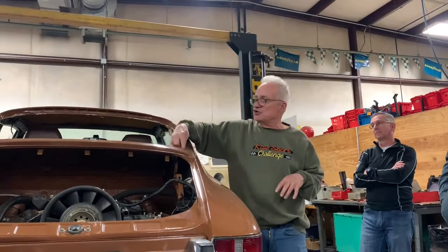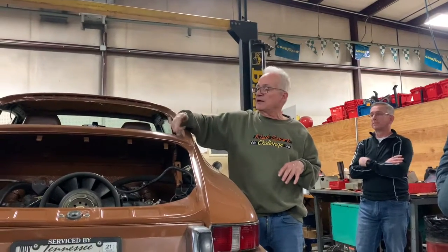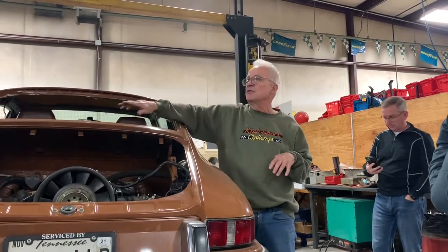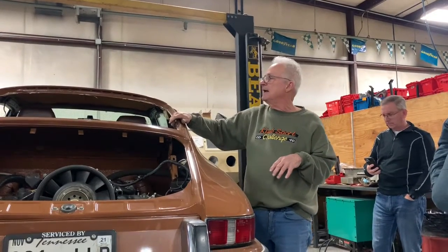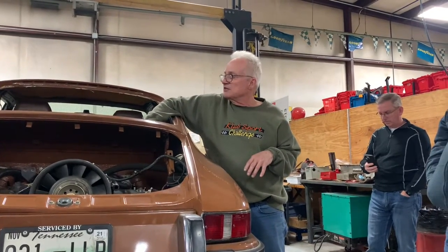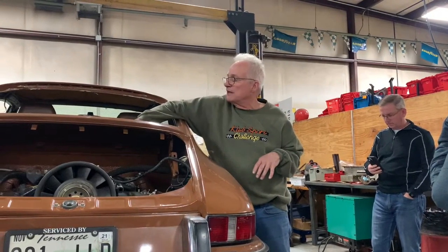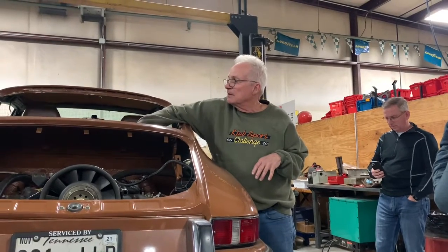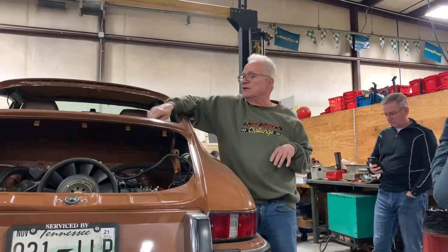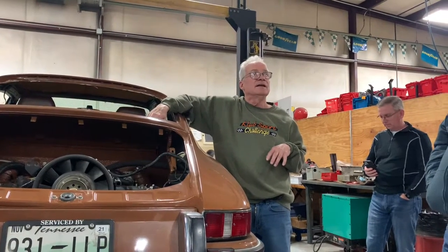And the rear windshield, if anybody's had an old 911, you know the water pockets right here in the corners. They're really bad about that. They had some sound insulating foam laying on top of the little cover that went here, and it held the moisture on there until it ate holes in the firewall.